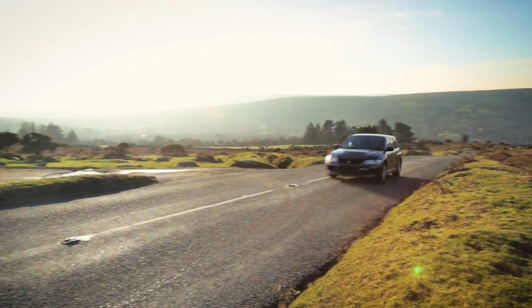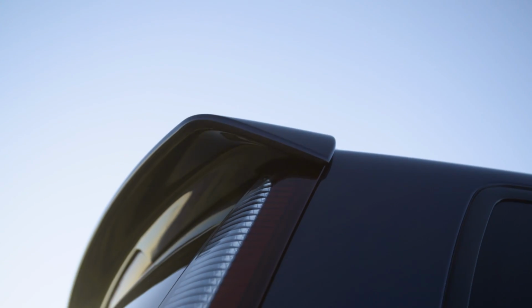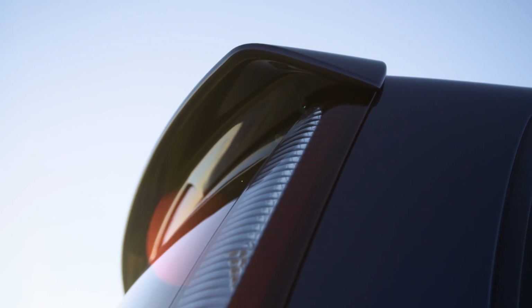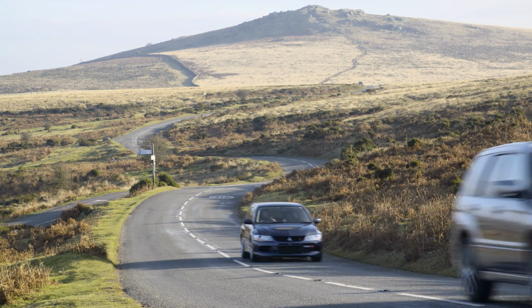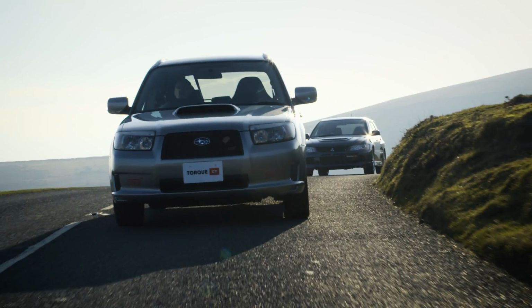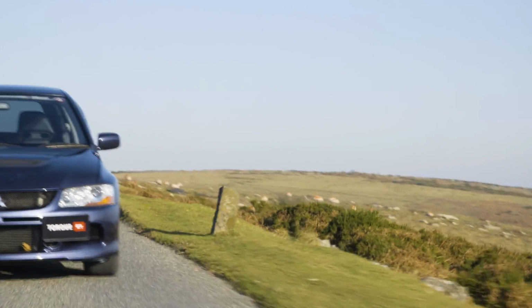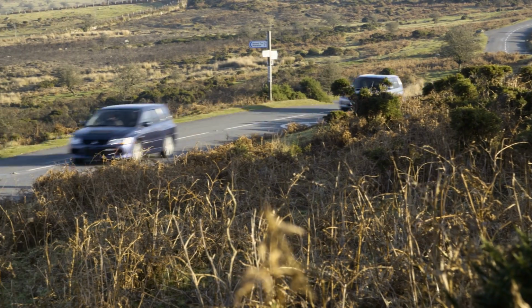And again, like the Forester, this is a proper sleeper car. You wouldn't look at it if you didn't really know much about cars and think that's really, really fast, or as fast as it is. So if you're looking for a super fast wagon and you're not quite sure which way you want to go, then I would implore you, I would beg you to give either the Lancer or the Forester a go, because you won't be disappointed. They're way cheaper than the competition, they've got loads of charm, they're super, super capable, they're going to be reliable, you can tune them up to hell, and you can have a lot of fun with them. This car's also very practical.